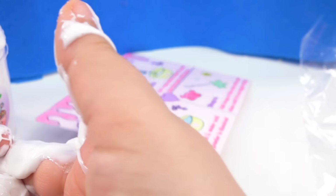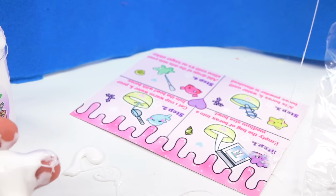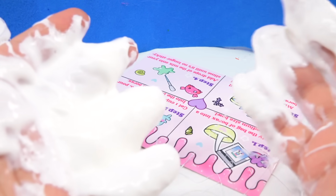They did include borax and instructions. Okay, so they did include borax and instructions. So we're gonna try and fix this.